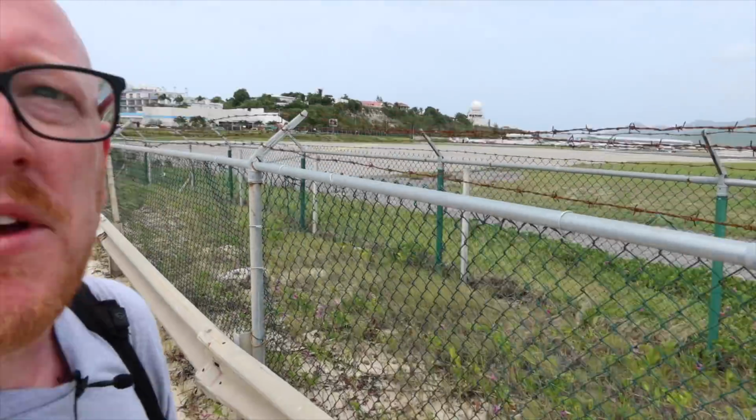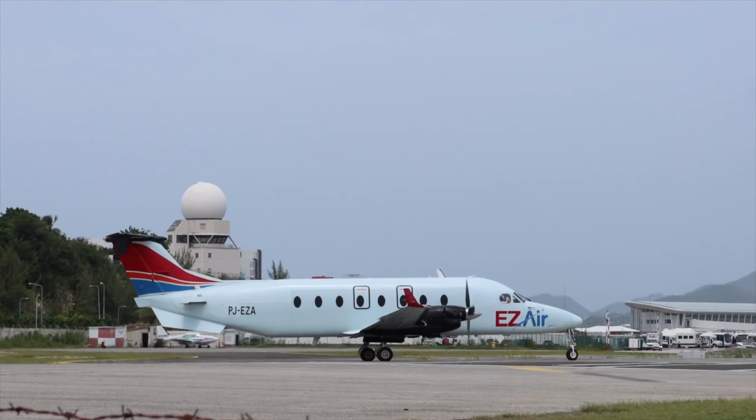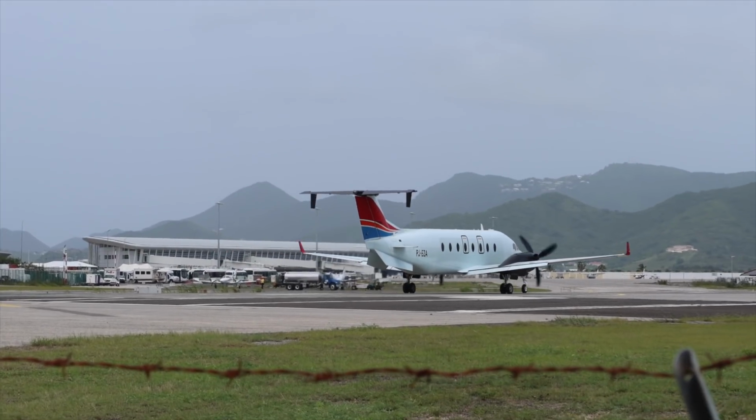So back at Juliana Airport in SXM, St Martin. Now I'm heading across to Grand Cas to take the Cessna back to St Barts. There's a plane going now, let's watch him go. Visiting St Barts had fulfilled a lifelong ambition, but now it was time to see if I had what it took to land a plane there, or at least that was the plan anyway.